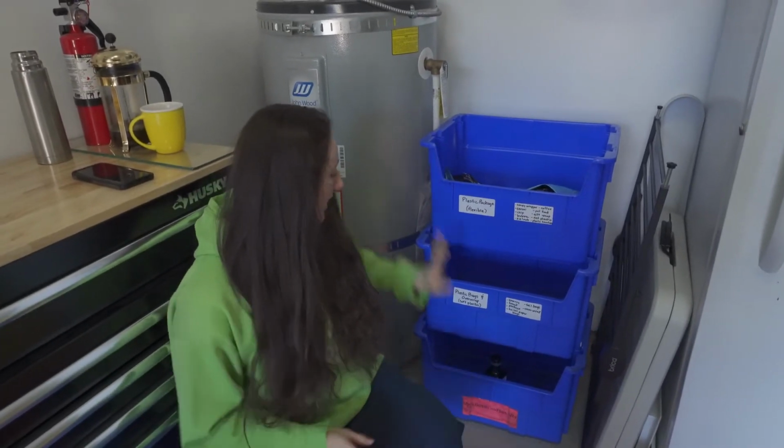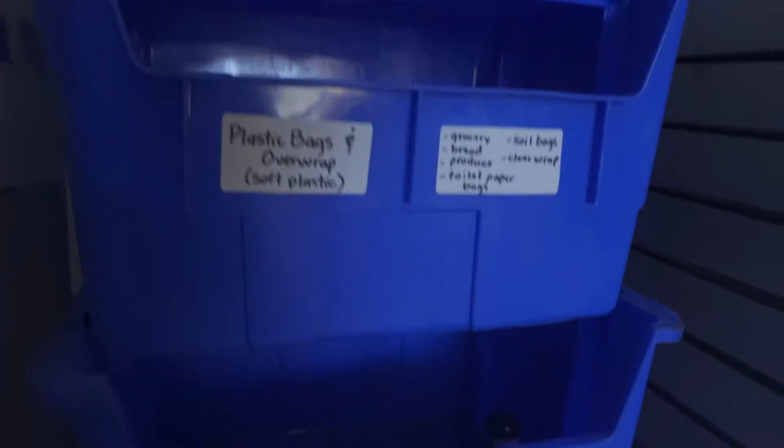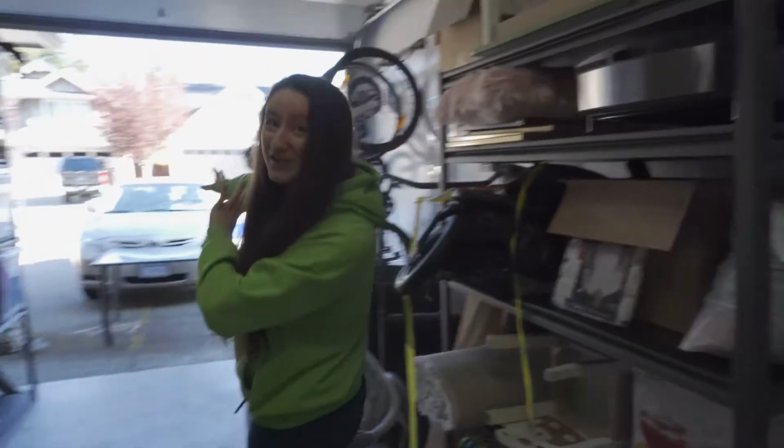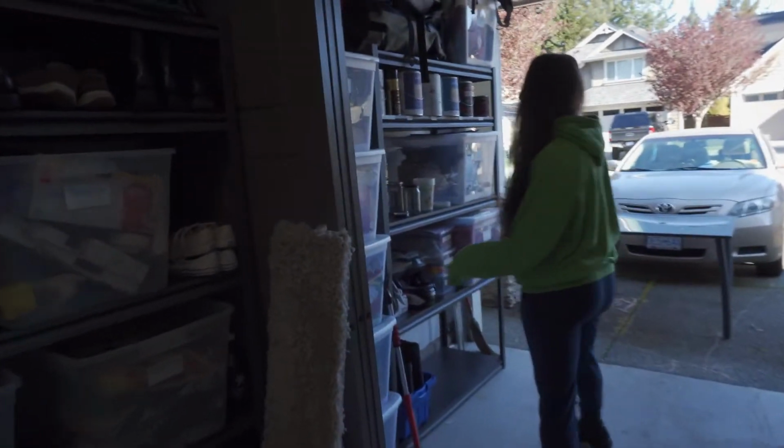And then I guess down here we have our glass bin. We actually can get this picked up on curbside, and we just have one in here right now, but we tend to try to save a lot of our glass. I'll take you over to the glass now and show you our little stash of glasses that we've saved.